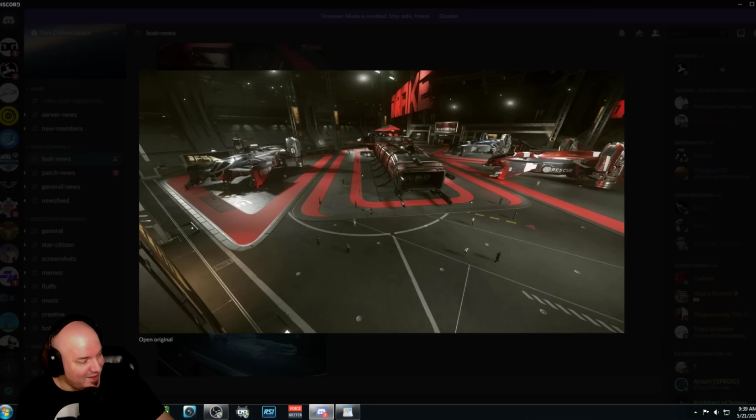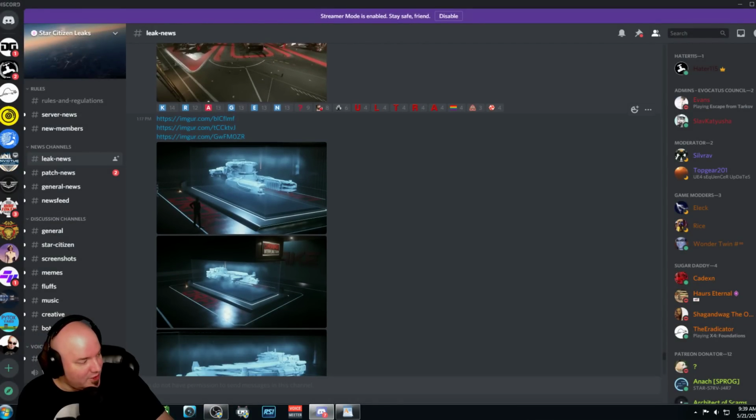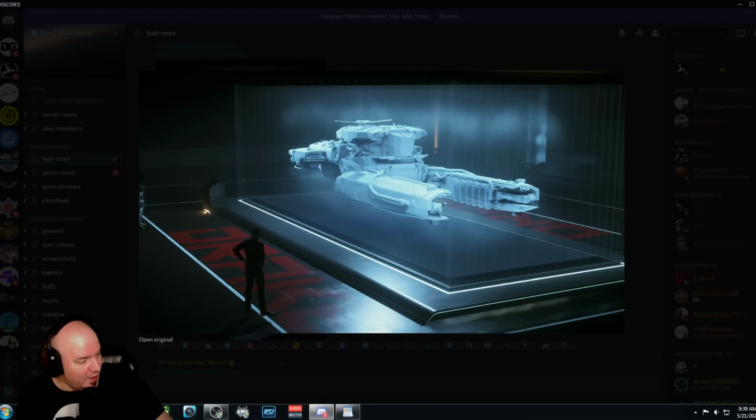But there's the red, there's the Cutlass Black, the standard, and then of course the Caterpillar, which got ship of the year last year, because obviously it's going to make you the most profit. Here's the holo areas that are showing. Is that the set? I can't remember the name of the ship, but it's a repair ship.